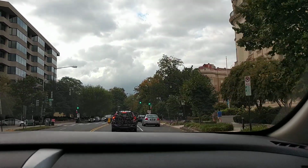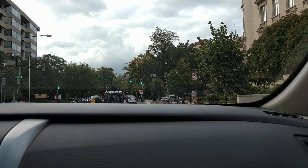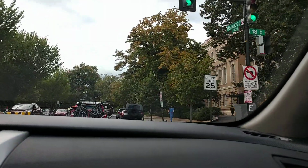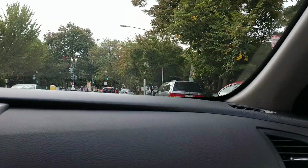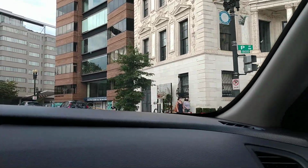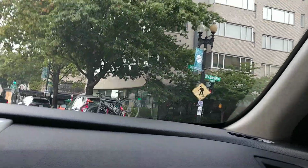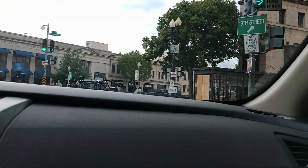In a quarter mile, turn right on Massachusetts Avenue Northwest, then turn left. Oh, this is Massachusetts Avenue. This is Massachusetts, then turn left. Okay, I see. Turn right at the traffic light, then turn left. The right, okay.